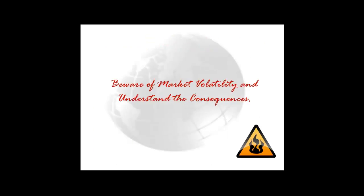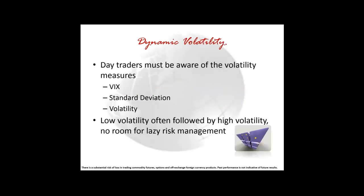Okay, beware of market volatility and understand the consequences. Volatility is dynamic. It's always changing. As a day trader, you need to be aware of what's going on in the markets, even if it's on a different time scale. For example, if you're trading the E-mini S&P, you want to pay attention to the VIX. VIX is obviously a volatility measure on the S&P. When the VIX is really high, you want to understand that your day trading method should maybe be tweaked a little bit.